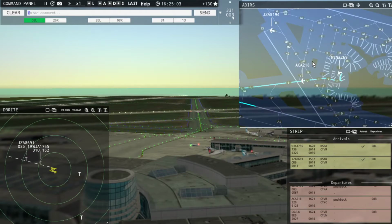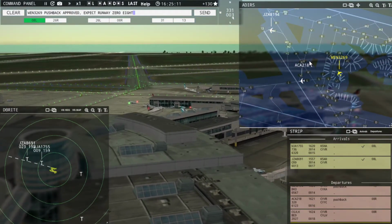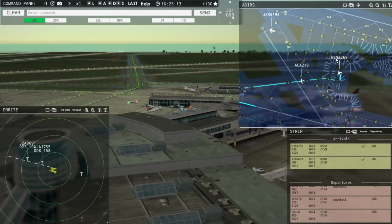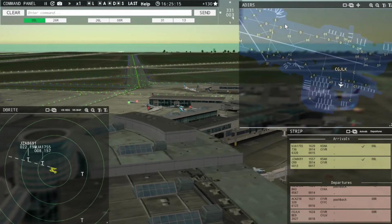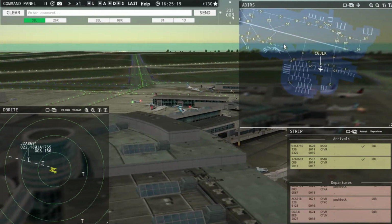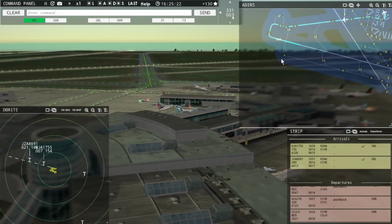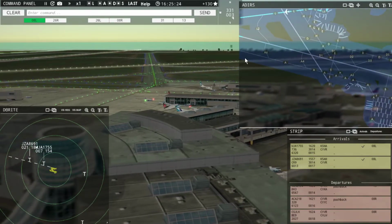Tower, Encore 3269 requesting push and start. Encore 3269, pushback is approved. Expect runway 08 right. Ground, 08 right push. Where is that one? Oh, he's way down there, 3269. So he'll have to come up. Come up Alpha.